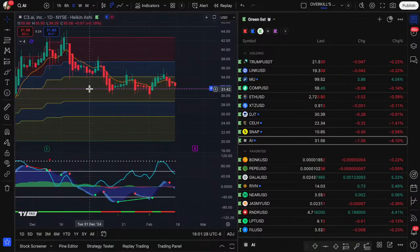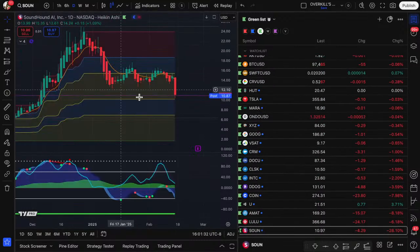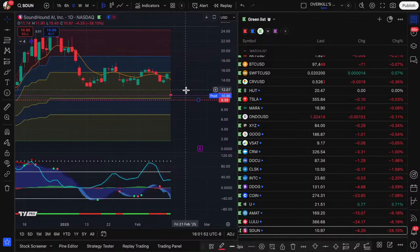And we got AI, C3 AI. Oh my gosh, what was that one stock today? SoundHound. So there was a couple stocks that got absolutely wrecked today. This thing was down 28% today. I'm glad I didn't have a position on it, but NVIDIA apparently sold all their shares in this company. So that's what caused the stock to go from 15 all the way down to 10. But you can see it's right there on the bottom of the golden zone there. So it's actually on the watch list.